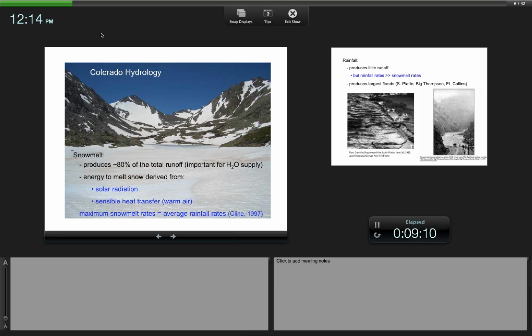And one of our former grad students, Don Klein, who works for the National Weather Service now, measured maximum snowmelt rates up on Niwot Ridge one spring and concluded that the maximum snowmelt rates are about equal to average rainfall rates, which would be something on the order of maybe 2 inches a day, something like that. So snowmelt is critical for providing water, but it's not important for providing big floods.